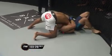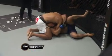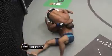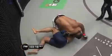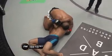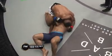Locking on tight here is the shark from Egypt, Sharif Mohammed. Said he worked at his cardio, his striking, particularly his boxing, in preparation for this one. Predicted he'd win via ground and pound. Tani said he'd grind out Sharif on the ground or he'd knock him out with a head kick.